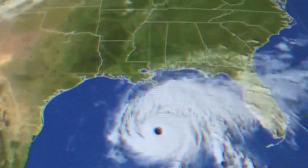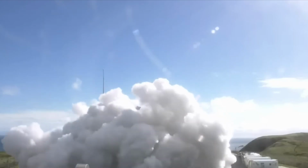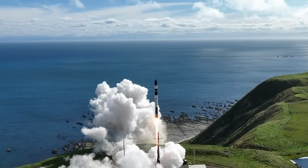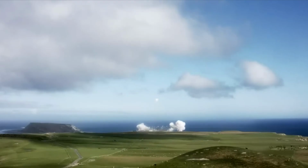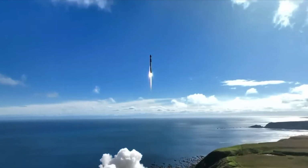As hurricane season looms, communities brace for the potential devastation that often accompanies these natural disasters. 3, 2, 1. NASA's new Tropics mission aims to enhance our ability to predict and prepare for hurricanes. The first 2 shoebox-sized satellites for the NASA Tropics mission were launched into space from New Zealand on board Rocket Lab's Electron rocket.